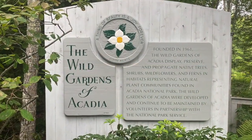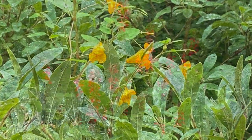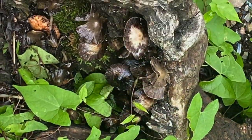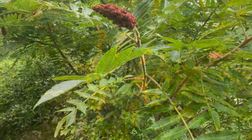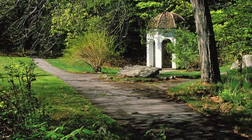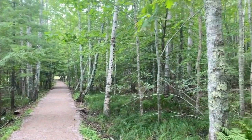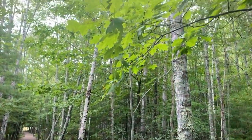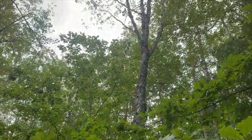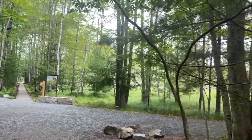Wild Gardens of Acadia was so different from anything we had seen. It was a lovely small garden. Sierre des Monts, and I hope I'm pronouncing that right, is directly behind it and is the wetlands of Acadia. Again, something that surprised us. There are several trails. We picked Jessup Trail. It was lovely, so quiet and uncrowded. We loved the break.